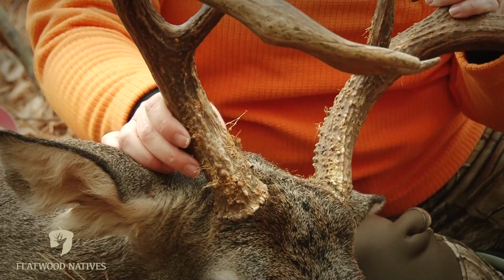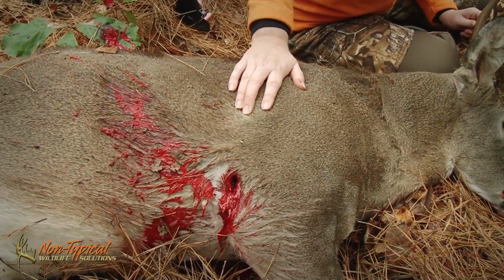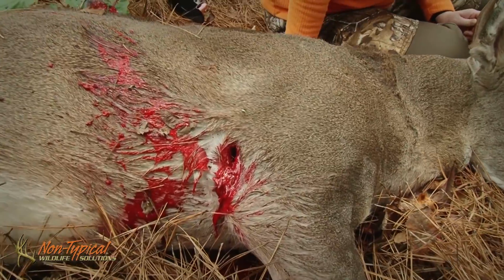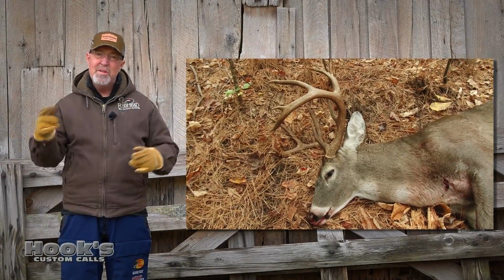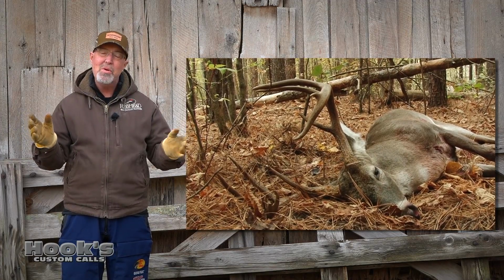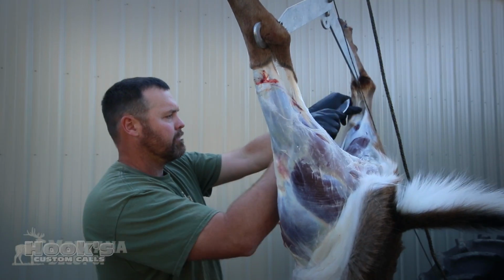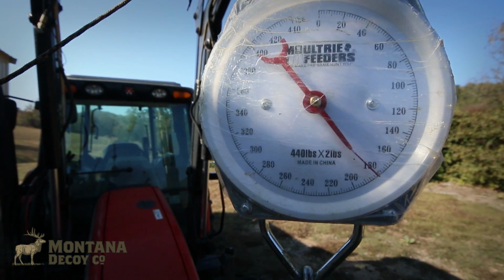That Winchester did a number on him right there. I mean, he bled like a stuck hog. Has the exit hole there. The Growing Deer team is really loving the Deer Season XP. We've used it a couple seasons now. It's economical and clearly very accurate. I mean, right on the money.